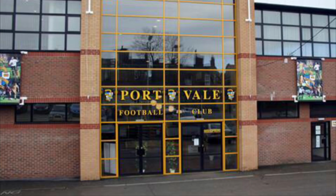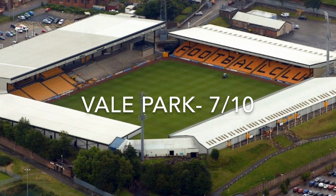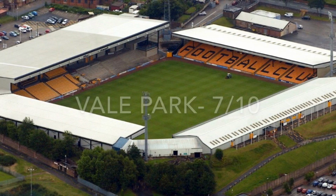What I did find after a bit of research is that the food on offer at Vale Park is actually one of the cheapest in the division, so that's also good if you're a travelling away fan. What I also like about Vale Park, I think the front entrance does look really nice, you know, it looks modern and improves the overall look of the ground in my opinion. However, it's a good ground, I do like it with a good capacity, so I've given it a rating of 7 out of 10. Moving on to Stevenage with the Lamex Stadium.